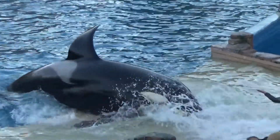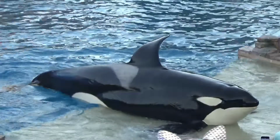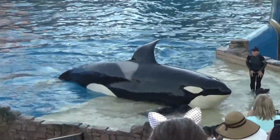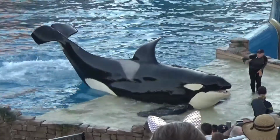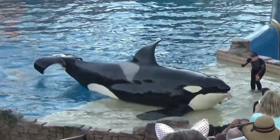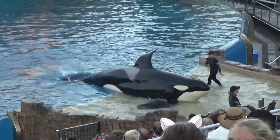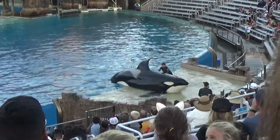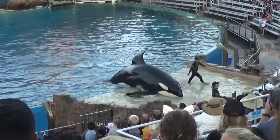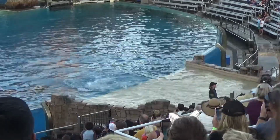Show you some of their physical characteristics. Their blowhole is perfectly designed for getting a quick breath at the surface of the water. Even the location of their eyes works to their advantage. It looks like his eyes are in this white patch, but that's a visual distraction. His eyes are actually in the black area in front of the white patch, camouflaged from thrashing prey.